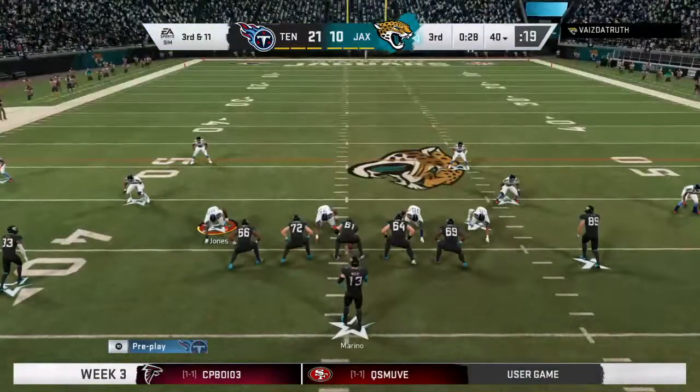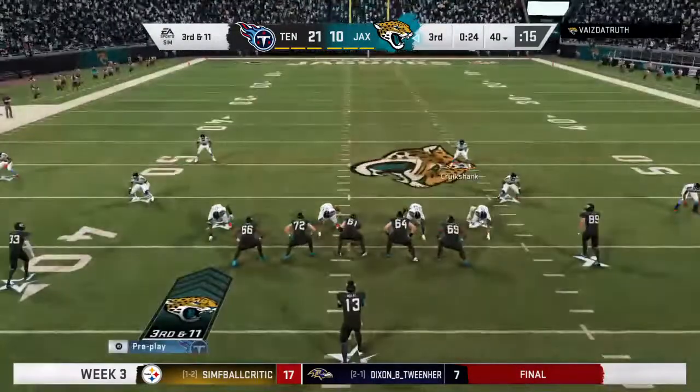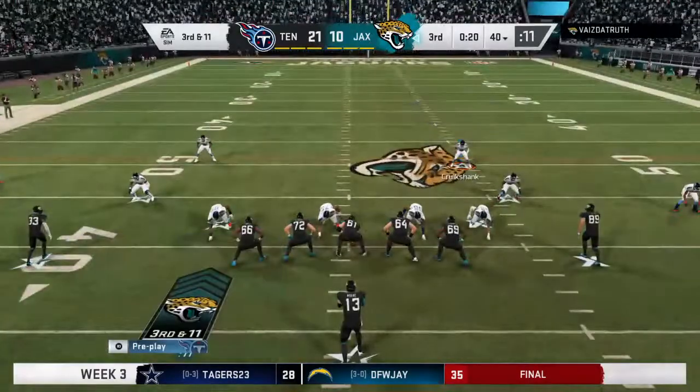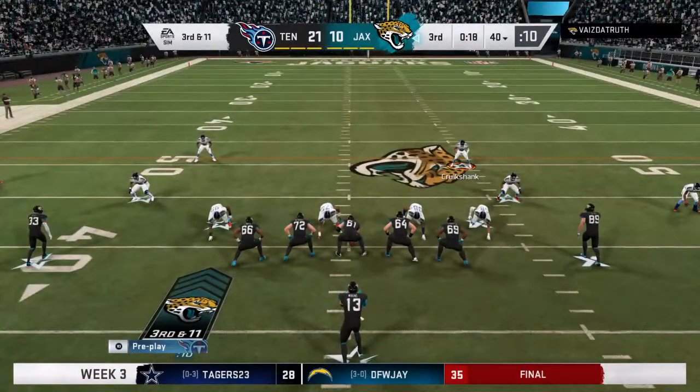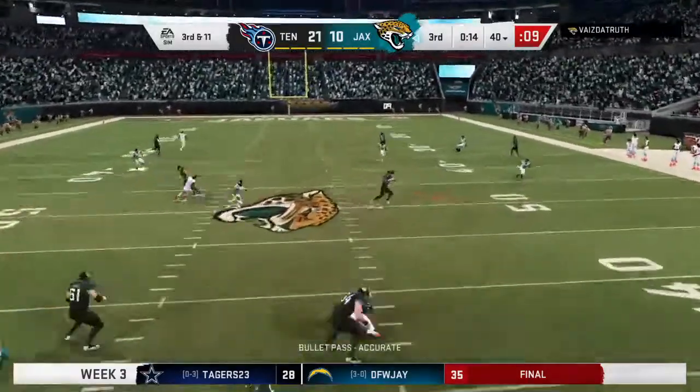Let's go. 18, Gator. Motion, 89, 89. Watch 89. Single. Go. Hey, Charlie. Go.